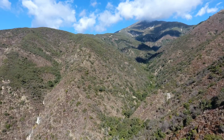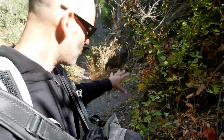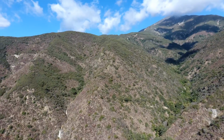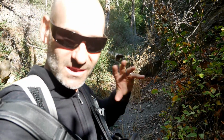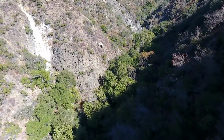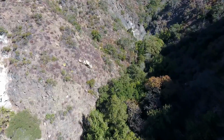A lot of poison oak. The problem is poison oak blends in. You can see it's kind of reddening and yellowing, so it stands out a little bit, but when you're in a thick green bush, you got to be very careful because some of that could be poison oak, so you got to sort it out. But luckily this trail is pretty established, so I shouldn't have to do too much bushwhacking.